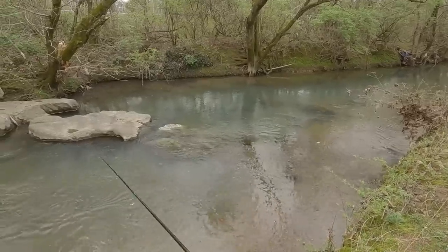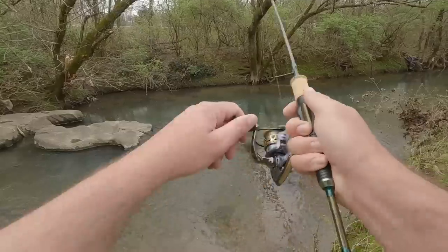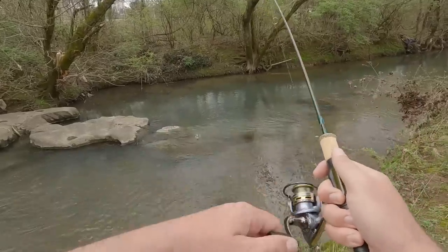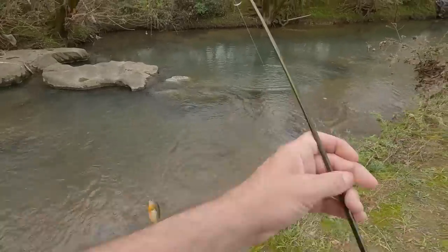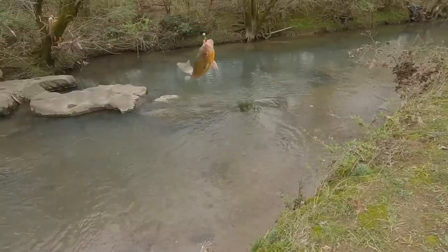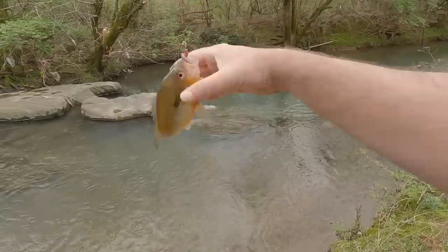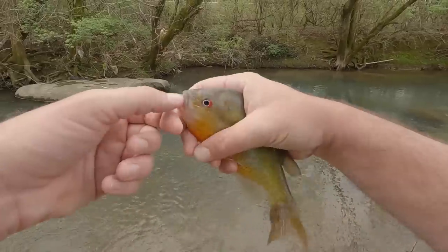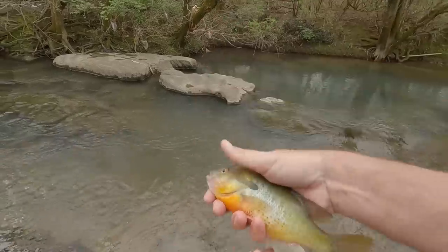What is that one? I want to catch that one. Ooh! That's a different one. Oh, nice! Dude, this guy's fighting. Oh man, look at that red breast. He is bright colored. Biggest catch today. Look at that one. Look how thick he is. It's kind of long. Nice.